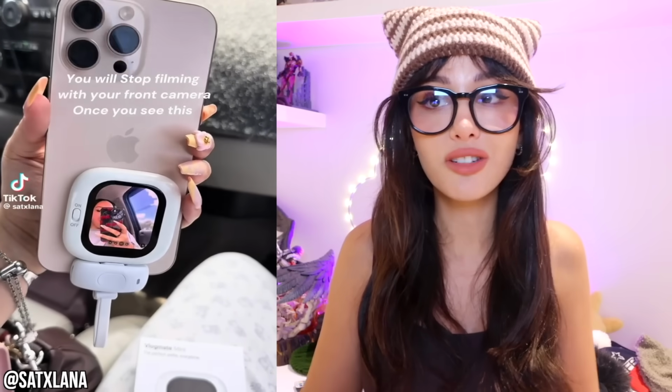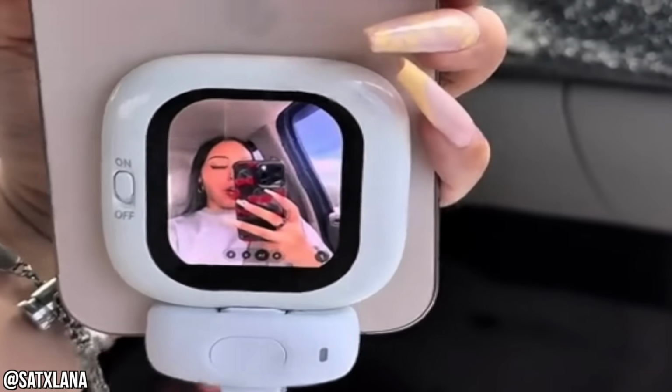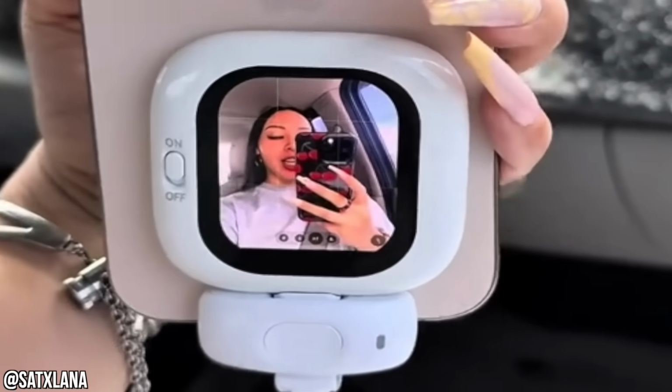So there's this little device, which is like a tiny screen that attaches to the back of your phone and you plug it in and then you can see a tiny 1 inch by 1 inch reflection of yourself while using the back camera. Okay, you know what? I don't think that's good enough for me. It's so small. You could still barely see what's going on. Come on, Apple. I know you have the technology. I know you're capable of doing this.